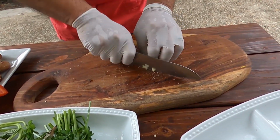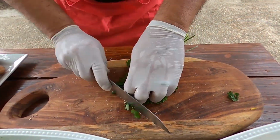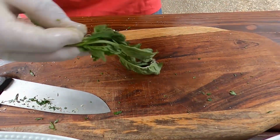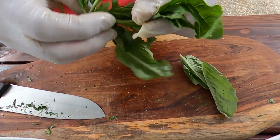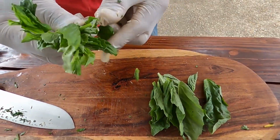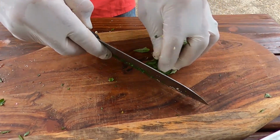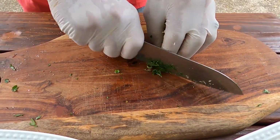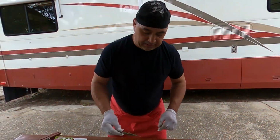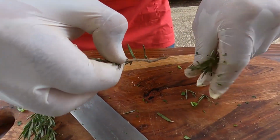You can chop right now, much easier. Now a little bit of parsley. You don't need a lot of parsley, just 1/4 cup. Basil, just take the leaves apart. You don't want to dice the main stem. It gives a little bit of bitter taste if you do that. Bring your parsley, fold it nicely and chop very fine. And the rosemary, just hold the opposite side of the leaf and pull with your hands.